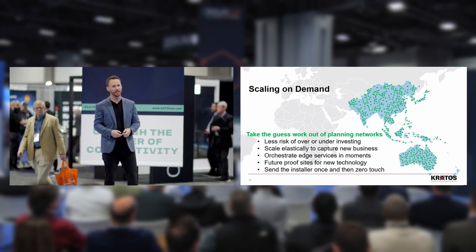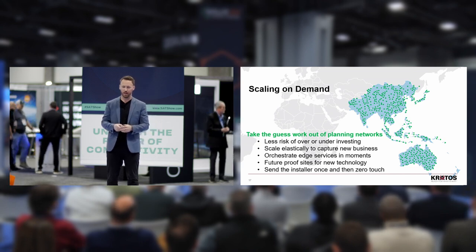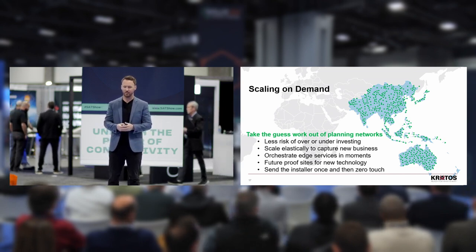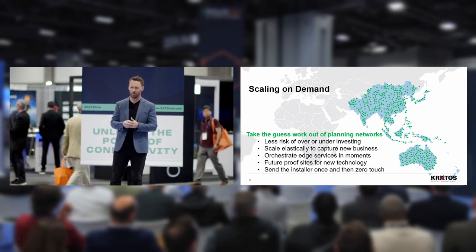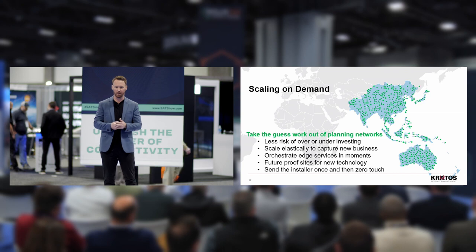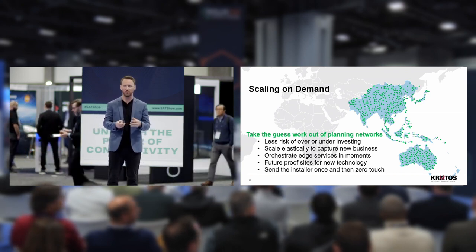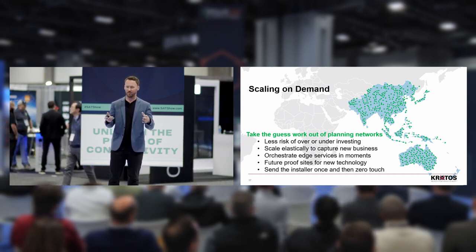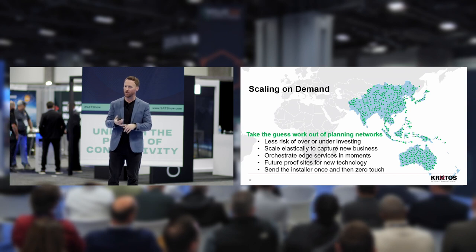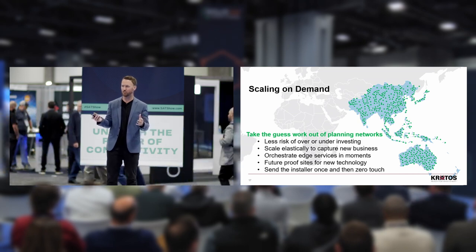So what does this look like, scaling on demand when we move to a software-defined model? Just to rehash, it's less risk of over and under investing. We're able to do it in software, so at a moment's notice, bring up what we need. Scale elastically. This is important as well. When we virtualize, say, a modem, for instance, we have different sizes of modems, we have different waveforms, a variety of different products. Being able to simply scale beyond what my original use case was.